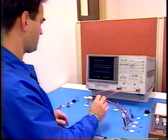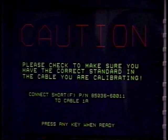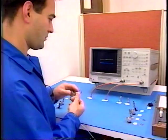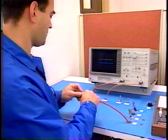Full two-port error correction involves measuring each of four standards. While measuring these standards, we have implemented error trapping to ensure the proper standard is being measured. If the wrong standard is detected, we prompt the tester to connect the proper standard and then remeasure. To further assure the quality of our measurements, we periodically check the error correction by measuring a stable mismatch.